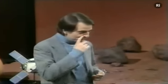You can't land in a river valley. You can't land on the slope of a volcano. You can't land in the polar ice. You can't land in any of those nice, interesting places. You have to land in the dullest, least interesting place you can find and hope that you could survive there.